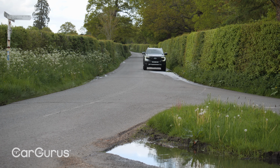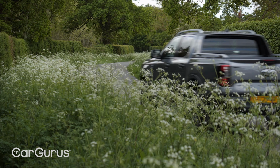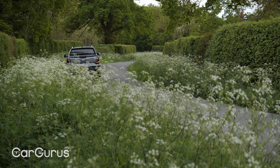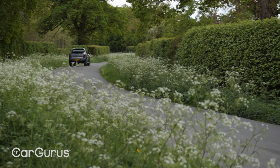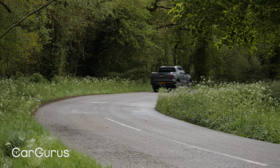That 10-speed auto is much happier when you're not pressing on too hard though, as it constantly juggles gear shifts to ensure you can ride on the surge of torque from those twin turbos. Driven like this, the Ranger makes effortless progress, and it really suits a gentle motorway cruise.